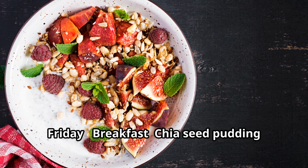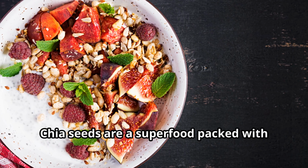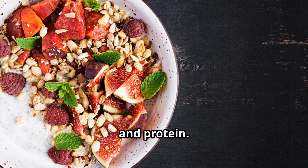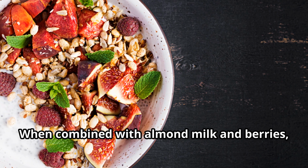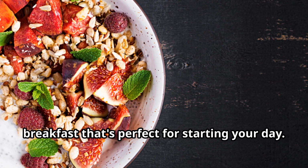Friday: breakfast: chia seed pudding with almond milk and berries. Chia seeds are a superfood packed with omega-3 fatty acids, fiber, and protein. When combined with almond milk and berries, they create a delicious and nutritious breakfast that's perfect for starting your day.